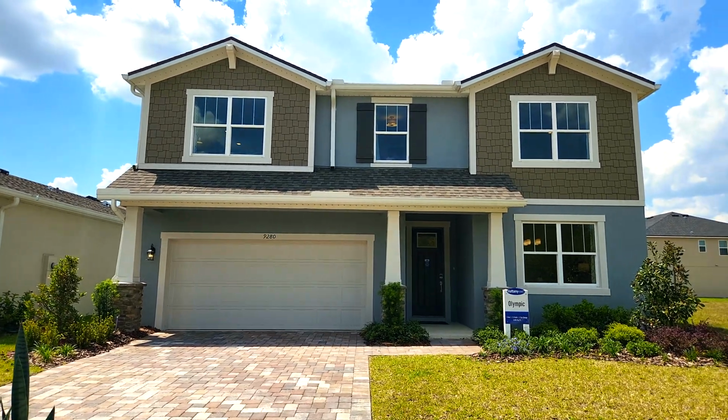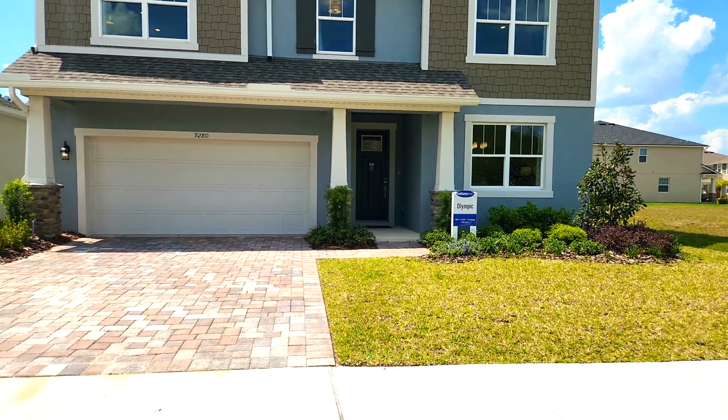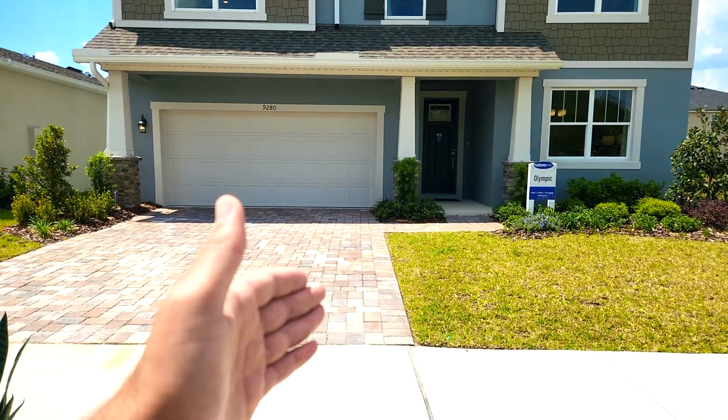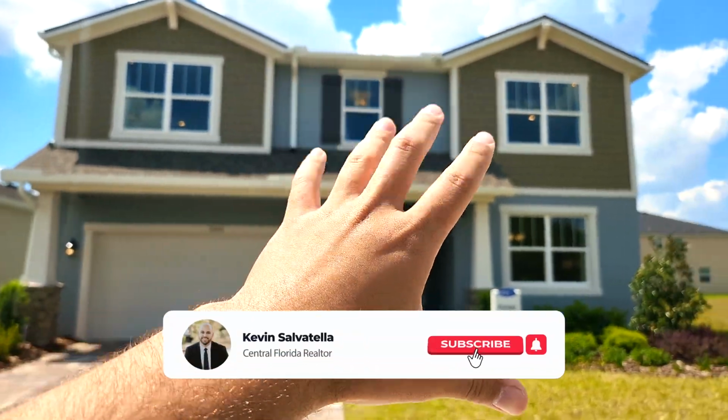Okay, so let's check out the Olympic. Now it looks massive right off the bat. You do have some nice brick pavers coming on in and you can see how nice it looks up front.